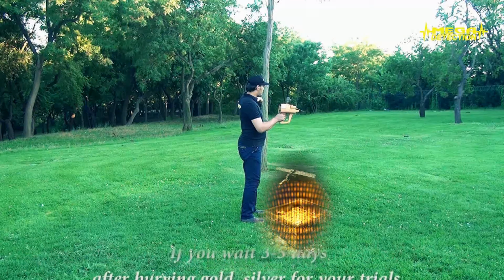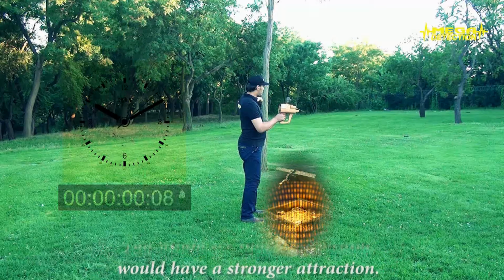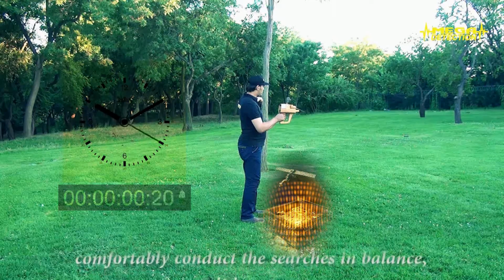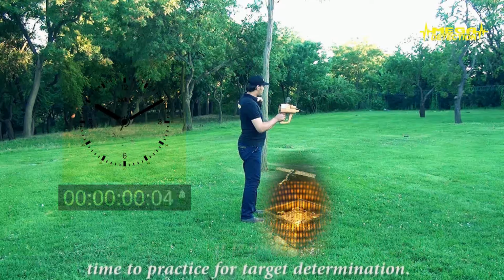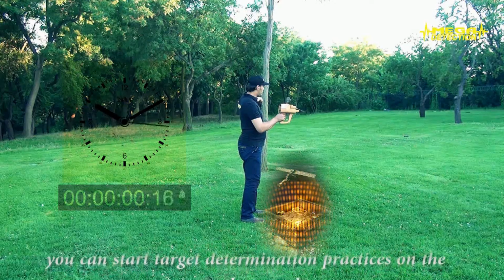If you wait 3-5 days after burying gold, silver for your trials, you would see that your locator would have a stronger attraction. After you are sure that you can comfortably conduct the searches in balance, it is now time to practice for target determination. At this point, you can start target determination practices on the targets that you have buried.